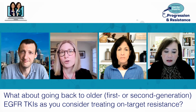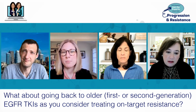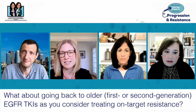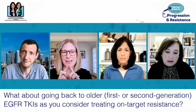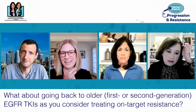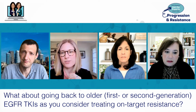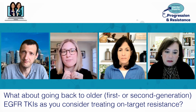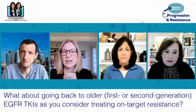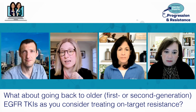Yeah, that's another great question, and there is some evidence to suggest you can do that. The problem is that most C797S mutations occur right next to T790, and when that happens, you cannot add an earlier generation TKI like erlotinib or gefitinib with efficacy. If it happens further away, on the other copy of EGFR from the T790, then you can actually add erlotinib and gefitinib with some efficacy.